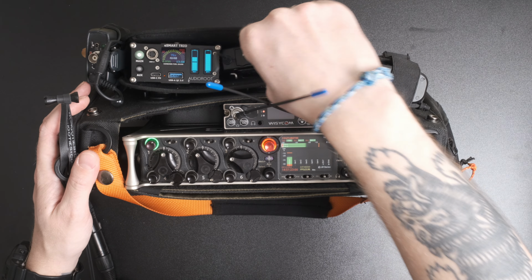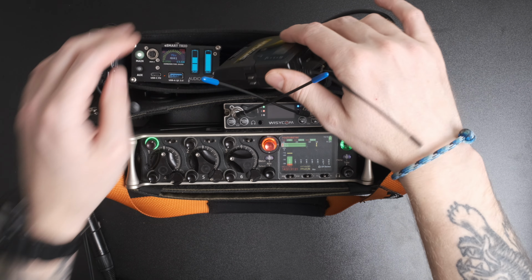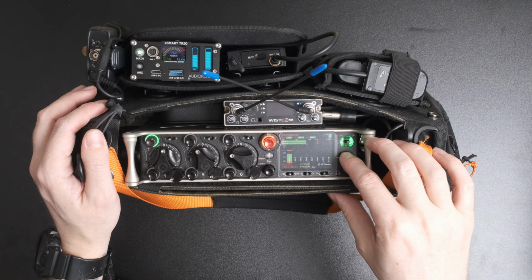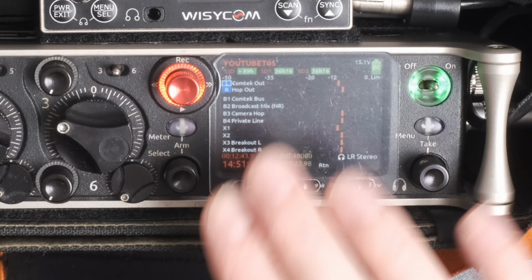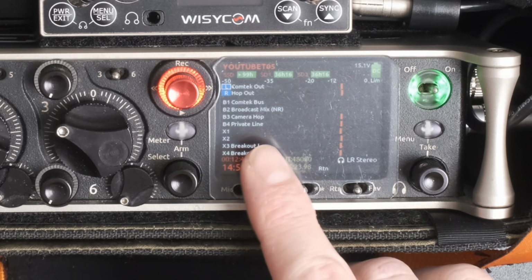And over here is just a camera hop, or it's like a private line or whatever. I basically have it here, and I've set up a bunch of buses, and that's one of my favorite things about this little 833, that you can name all of your buses individual things. So I have a Comtech bus, broadcast mix, camera hop, private line, and then you can even name the outputs themselves. So the way I have it routed, I've named the Comtech out and the hop out, so I know where those physical inputs are.